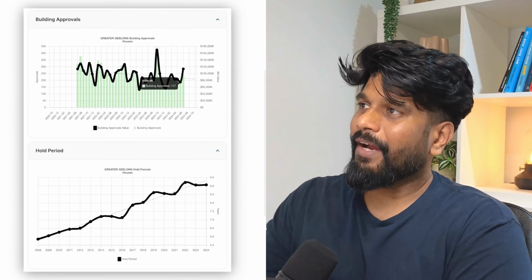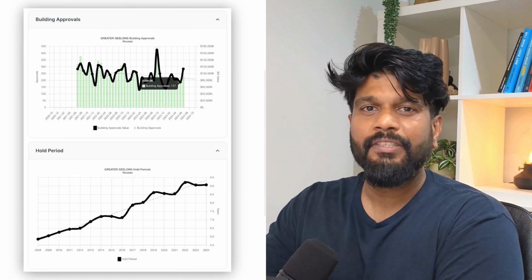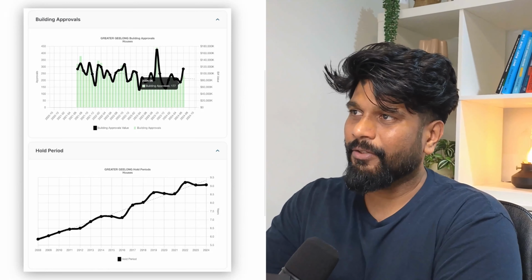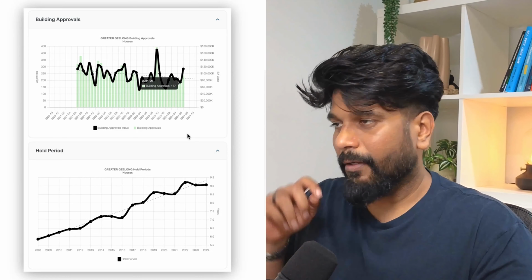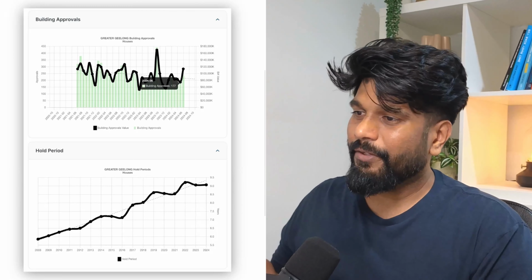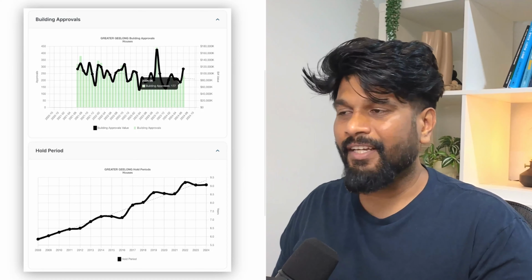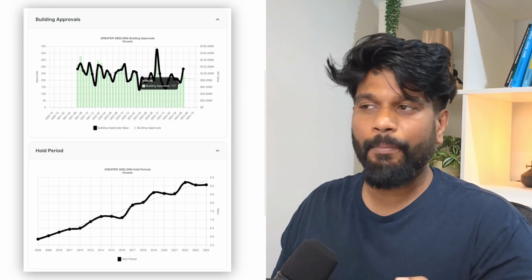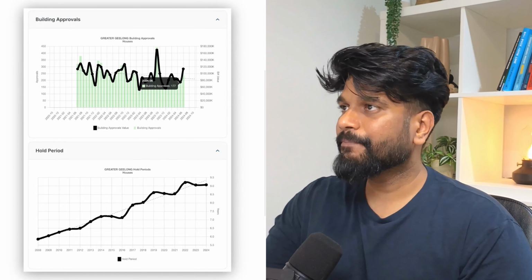And then on the supply side, we'll look at building approvals. Building approvals have been trending down. Realistically, building approvals are very, very low compared to the need for Geelong. This is not looking pretty good from a housing perspective, but as an investor, this trend looks pretty solid. Also, the hold period, so how long people hold on to their property, has been increasing drastically. A few years ago it was like 6 years, and now it's 9 years. That represents a good lifestyle factor in Geelong. People hold on to the property for longer, and that means there won't be much volatility in the market, and it helps with the supply and demand side of the equation as well.